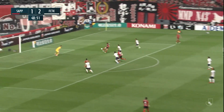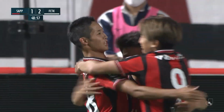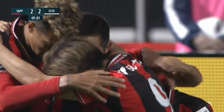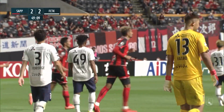With the top, that's a great ball, and they beat the offside line, and they're level! Wonderful goal! Route one stuff, but a lovely deft touch to square the ball to Ryota Aoki. And Aoki, with his first goal of the season, gets Sapporo back on level terms inside the first 5 minutes of the second half. That looked oh so simple.